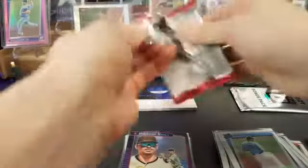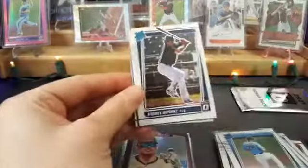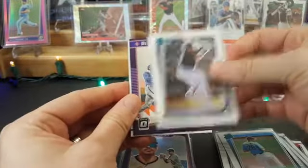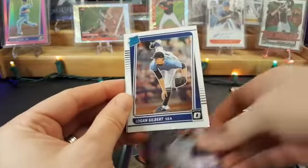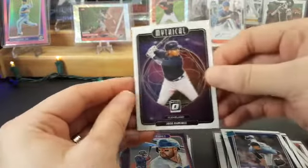One more of the base packs to go. Hopefully that'll be the only miscut one we run into tonight. Leading us off, rated rookie Andrés Giménez, pictured with the Cleveland Indians. Then we have Joey Gallo, Diamond Kings, pictured with the Rangers. Rated rookie Logan Gilbert for the Mariners, and a mythical José Ramírez for the Tribe.